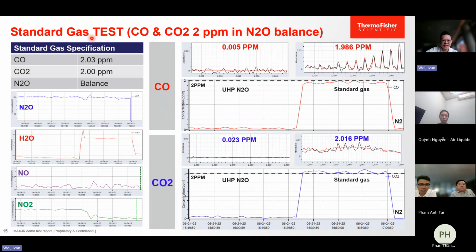Also, we did a standard gas test, which is CO and CO2 at 2 ppm in N2O balanced gas. This is their product that was produced by Linde Gas. As you can see here, we have really strong results, especially in CO. The standard gas COA reports 2.3 ppm, and what we ran is 1.98 ppm. For CO2, the COA reports 2 ppm, and what we measured is 2.16 ppm. That means our FTIR is not only able to provide accurate readings, but also a low RSD that helps you have really consistent readings throughout the whole analysis.